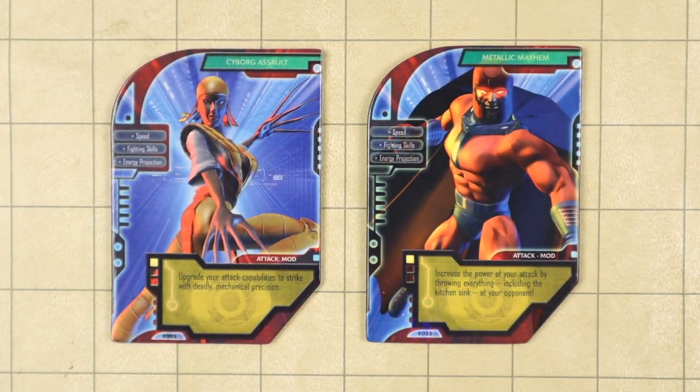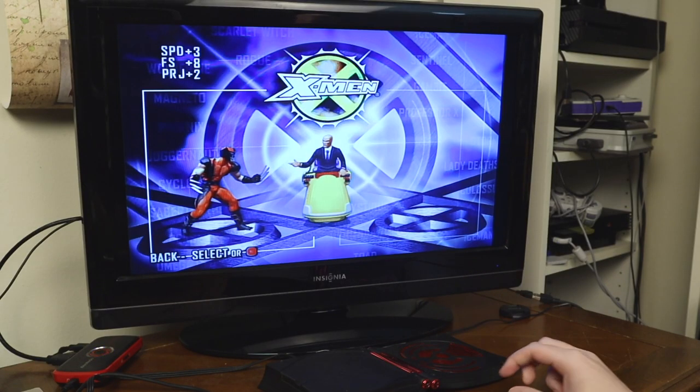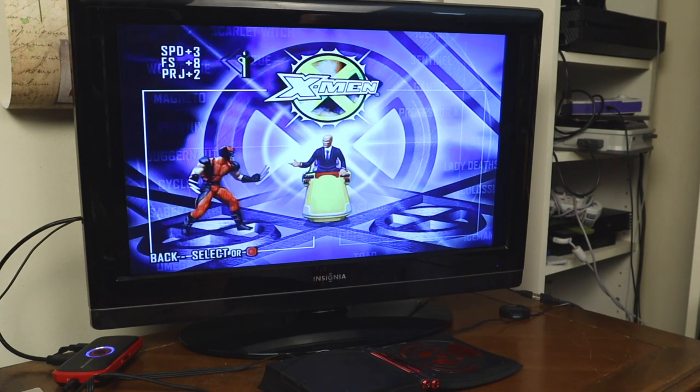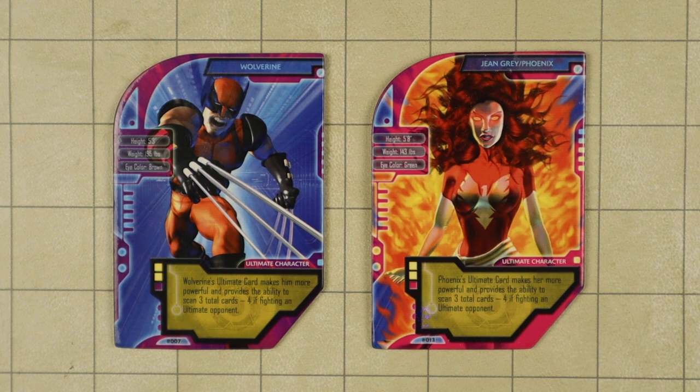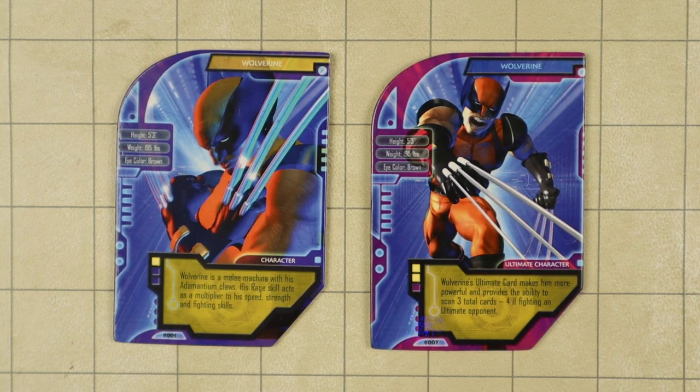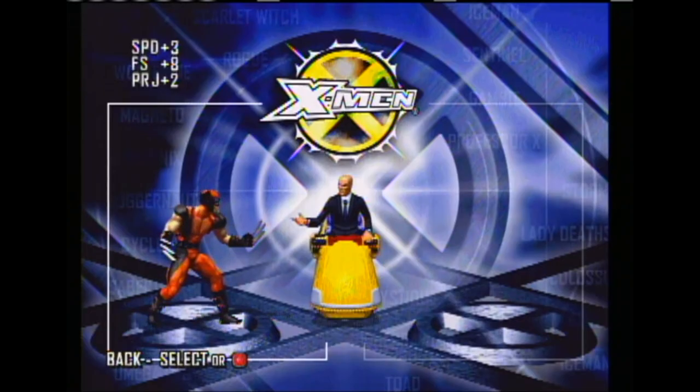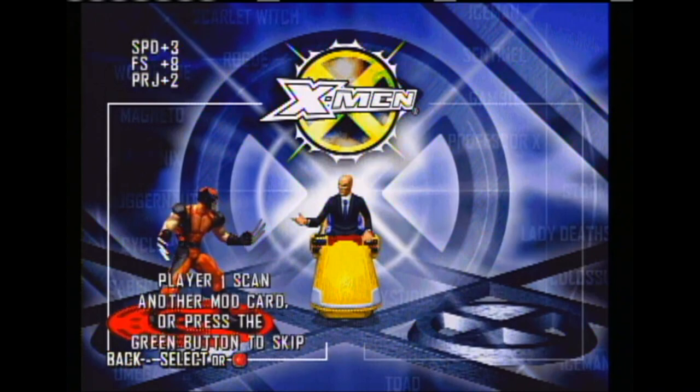Each character can bring two of these into battle, and they can do things such as boost stats or apply bonus effects. There are also ultimate character cards, stronger versions of the regular heroes that can carry a bonus mod card and have an alternate color palette, like Ultimate Wolverine's Citrusy Affair. They also get a sparkle effect that comes out of their... well... Like I said though, all of these card inputs work just fine, and I can get a character kitted up in no time at all.